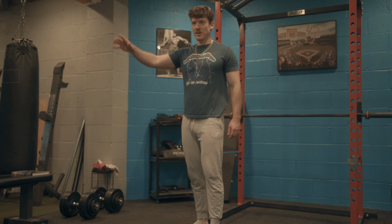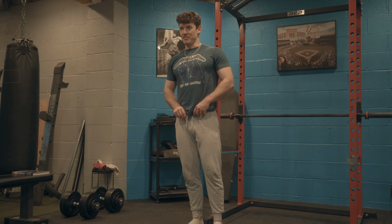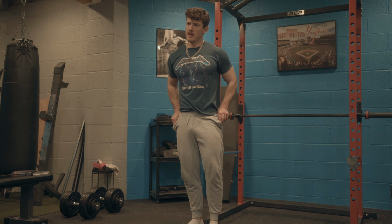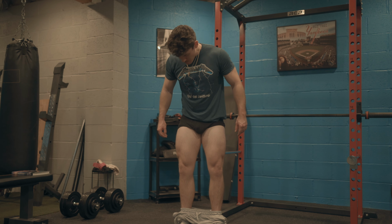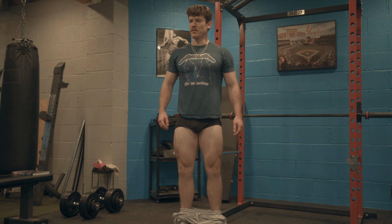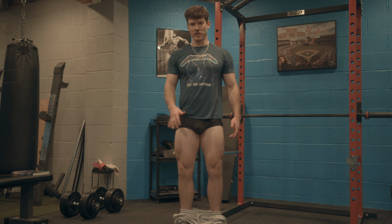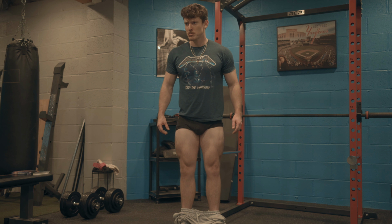Went outside for a few minutes just to get some fresh air, because that's how bad I felt. Still kind of feel a little shitty, but gotta get some posing in. Let's see what we're working with here. Looks pretty good from the mirror. I don't know how it's looking from the camera. It's obviously gonna look a little different.